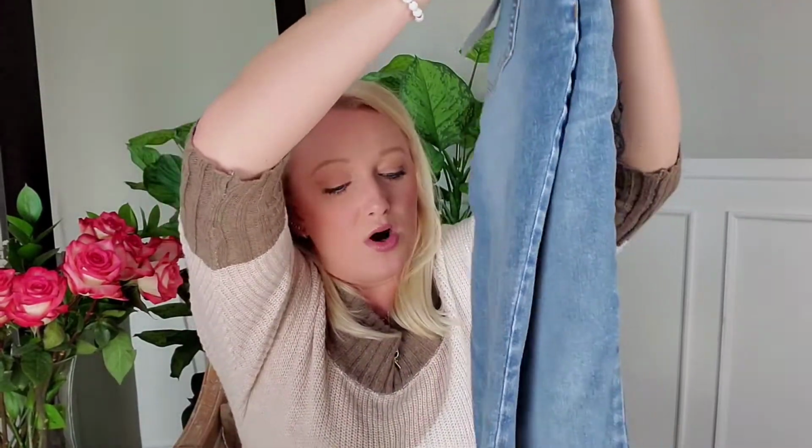Now, I did get a size 8, and an 8 in their pants is a bigger size than an 8 in another pair of pants. They didn't have a 6 in these, so let's just hope that these guys fit. They are a medium wash, straight leg. Not skinny, even though I have not given up on skinny jeans, FYI. Anyways, I thought these were really cute. They're not distressed or anything, which I think a lot of my pants are. And so, yeah, we're fixing to give these guys a go.